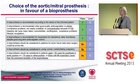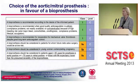Let's move on to the bioprosthesis recommendations. And again, here I've underlined the changes that took place in comparison with the previous guidelines. Again, the desire of the informed patient is a class 1 level C recommendation. Then there's a slight change in wording here. A bioprosthesis is recommended when good quality anticoagulation is unlikely or contraindicated. This is a change in wording; it was more general in the previous guidelines. Class 1, level C recommendation. Then, and there's no change here, for mechanical valve thrombosis despite good long-term anticoagulation control, a bioprosthesis should be considered. That seems reasonable.